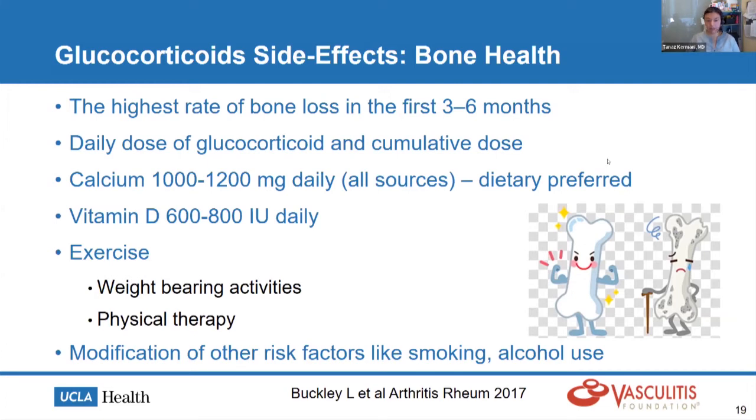At the very least, it's important to get enough calcium and vitamin D. The recommended dose for calcium is 1,000 to 1,200 milligrams daily from all sources, so diet counts, and dietary calcium is preferred. There have been some studies suggesting increased coronary calcifications from supplemental calcium, although that's not clear. For vitamin D, the recommendation is at least 600 to 800 IU daily. I usually recommend at least 1,000. And then again, activity, so weight-bearing activity and physical therapy, depending on the clinical situation.